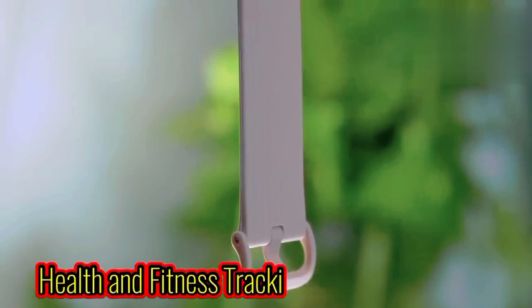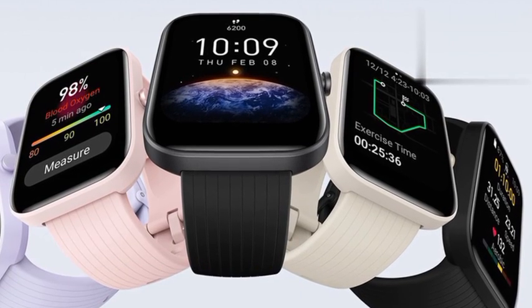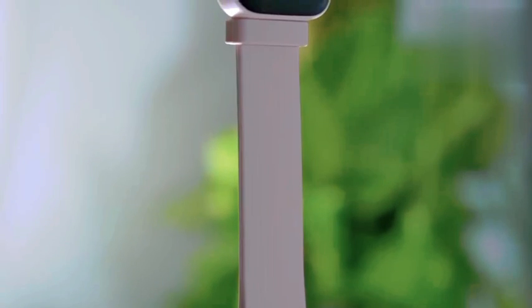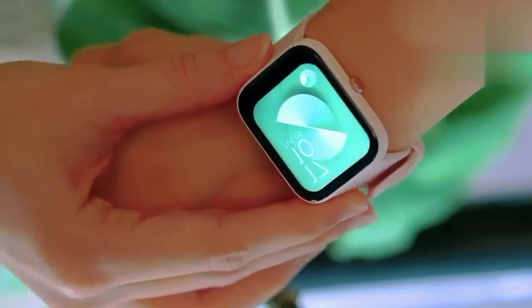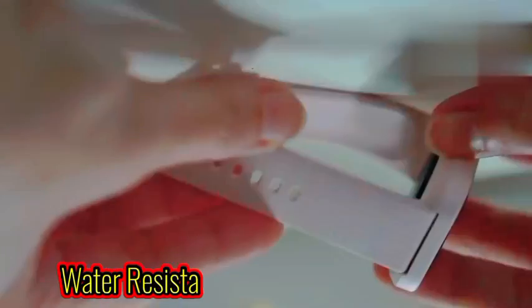Health and fitness tracking. The Amazfit Bip 5 is your fitness partner, tracking your steps, heart rate, and sleep patterns. It's equipped with sensors that monitor your health and keep you informed. Long battery life. With an impressive battery life, you can wear the Amazfit Bip 5 all day and night without worrying about constant recharging. Water resistance.